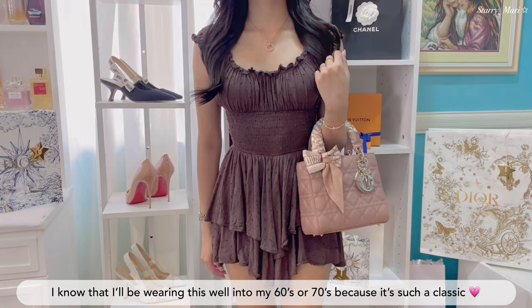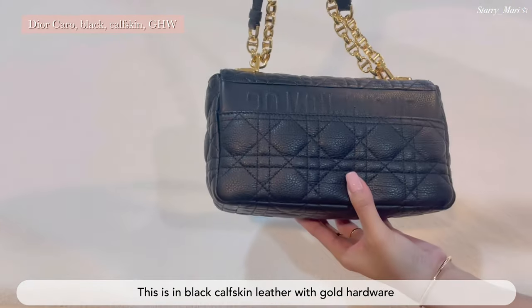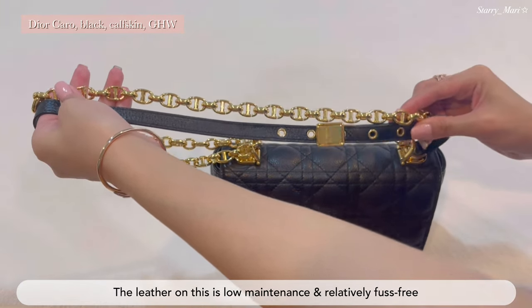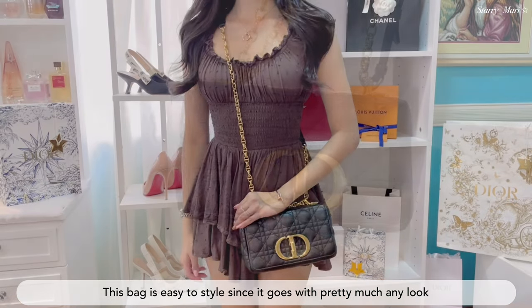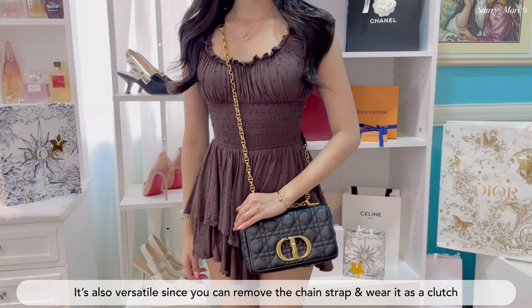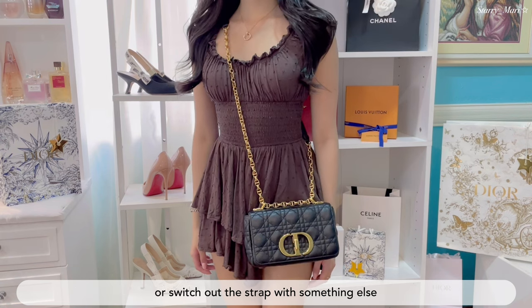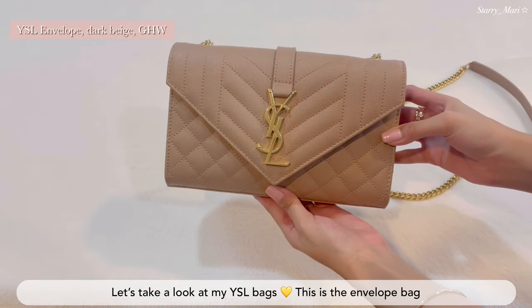The last Dior bag I have to share with you is the Caro. This is in black calfskin leather with gold hardware. The leather in this is low maintenance and relatively fuss-free. This bag is easy to style since it goes with pretty much any look. It's also versatile since you can remove the chain strap and wear it as a clutch or switch out the strap with something else. Let's take a look at my YSL bags.